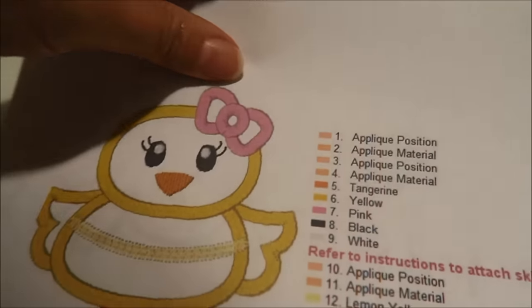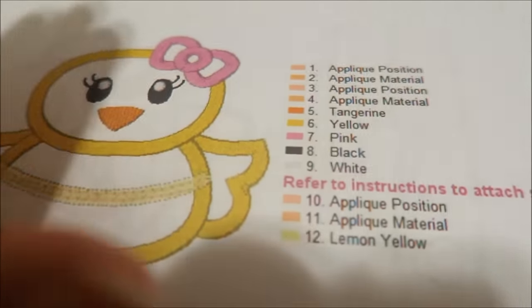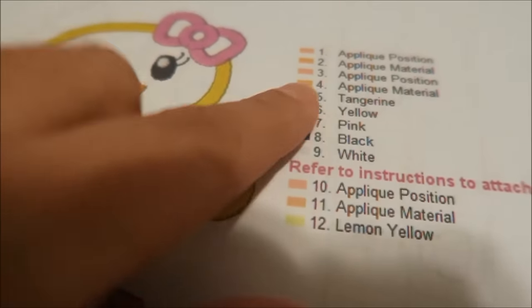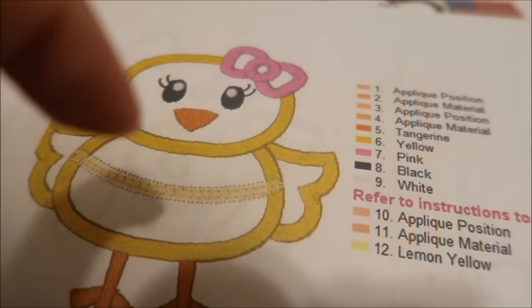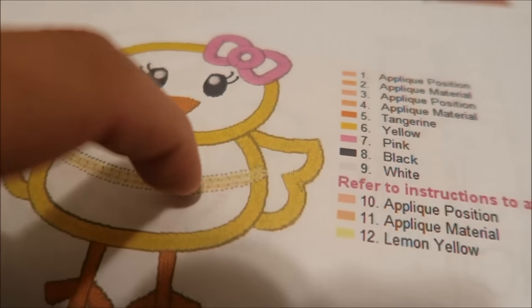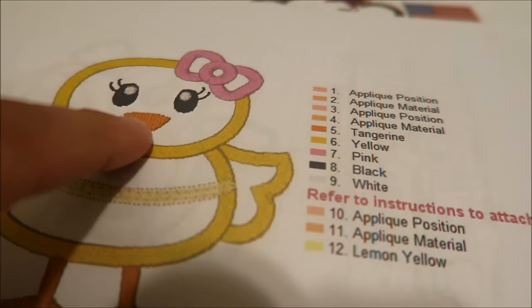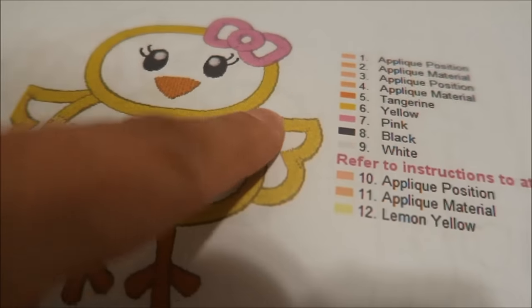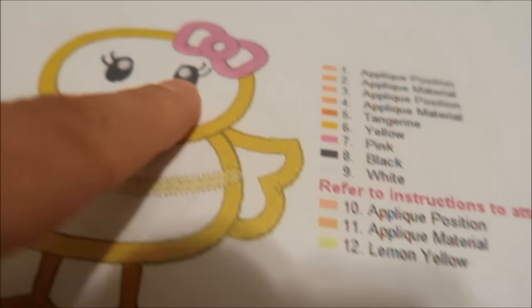There's these kind right here, which will give you the thread colors and stuff. So it'll say number one is application or applique position, so it's going to tell you where the positioning of your fabrics are. And then number two, the material you put down. And then number three, the position again, and then the material. So apparently you're putting material, probably the bird, and then it's showing you where you put it down on the bird, and then it's probably doing this one, and then you're putting it down, and then it's going to do tangerine number five, which is probably the nose, and then it's going to do yellow, so it's going to do all of this, and it's going to do pink, which is the bow, and black, which is the eyes, and then white, which is right there in the eyes.